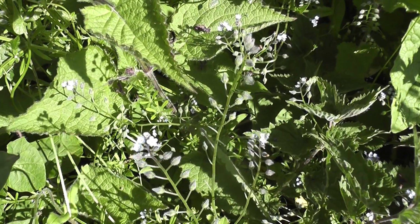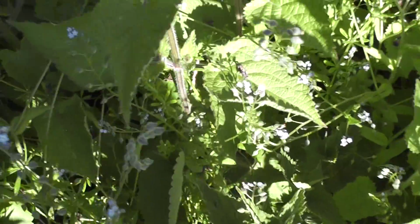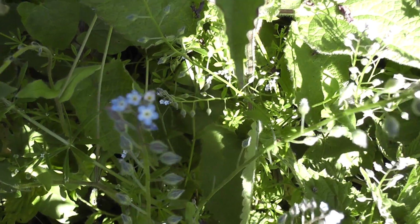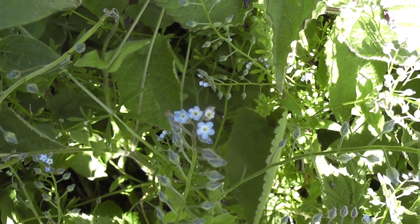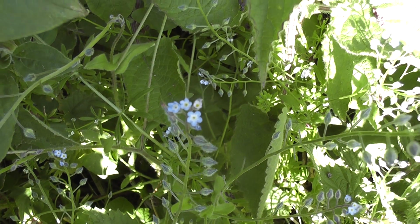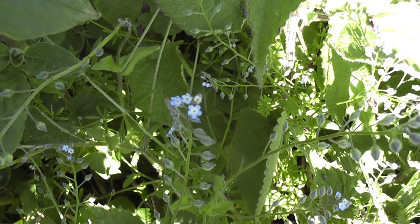And in amongst it we have forget-me-not and its beautiful blue flowers, with that lovely yellow centre. Again, it's coming to the end of its flowering season now, and you can see all the fruits below it.